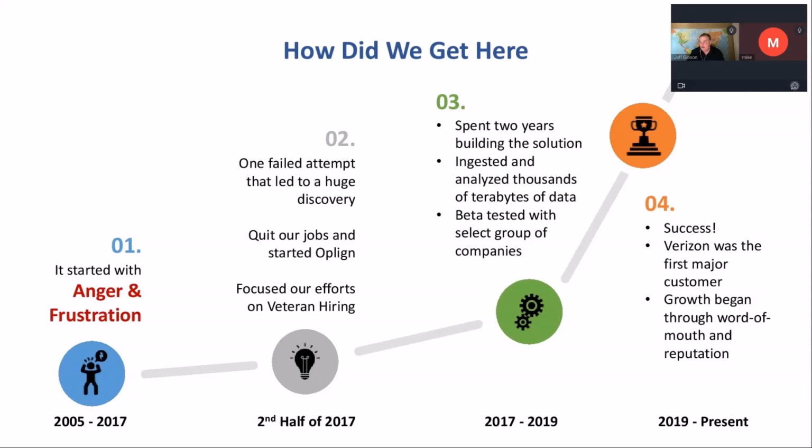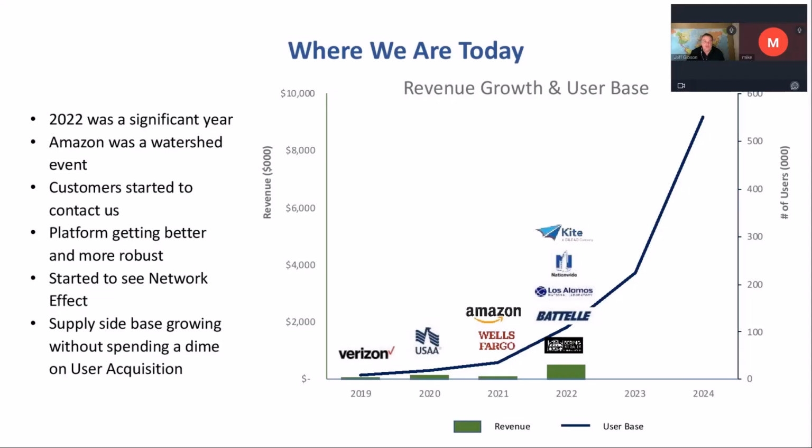We had a select group of companies that allowed us to beta test our programs, let us bang our knees and break it and rebuild it. And then finally success, by 2019, we had a viable product that we could roll out and start selling to customers. So where we are today, like I said, in 2019, Verizon was our first customer.